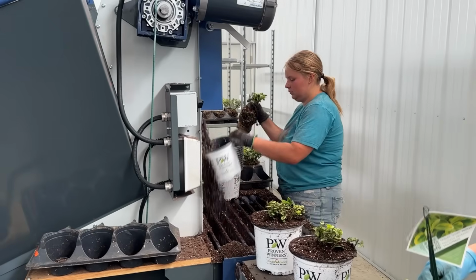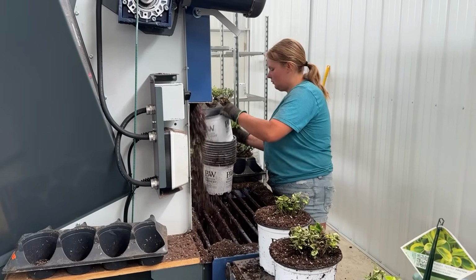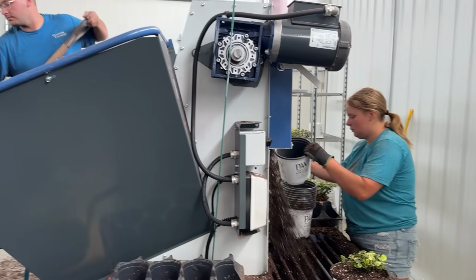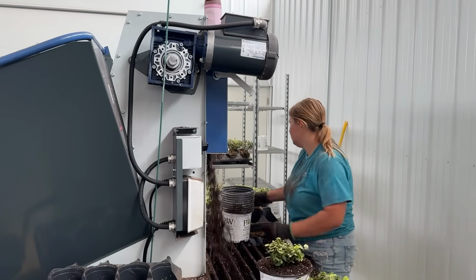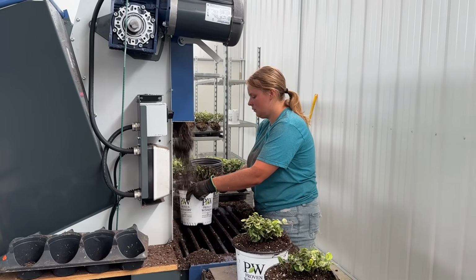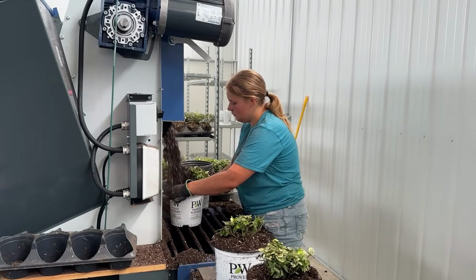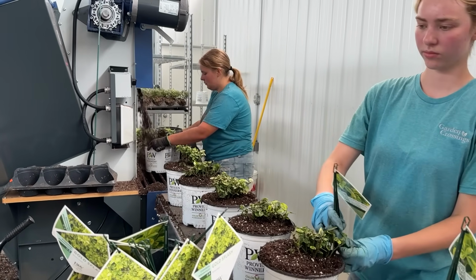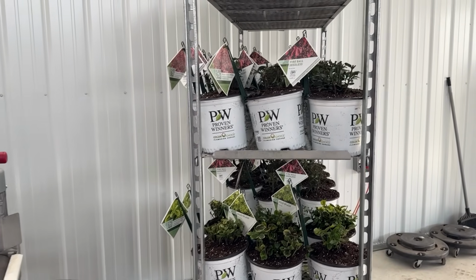These Stilt Pro potting machines that we got a few years ago have been absolutely amazing for getting this job done a lot quicker. The machine drops the soil into the pot and recycles whatever is not used back up into the hopper bin. So anything that she's not using to plant the shrubs will get recycled back through again. They put a little bit of soil in the bottom of the pot, stick the plant in, and then fill in around the edges of the plant with the soil as it's coming out of the hopper. It then goes down a conveyor system where the tags get snapped into place, and once that's done, they get set onto the transport racks where they'll soon be brought out to the greenhouse.